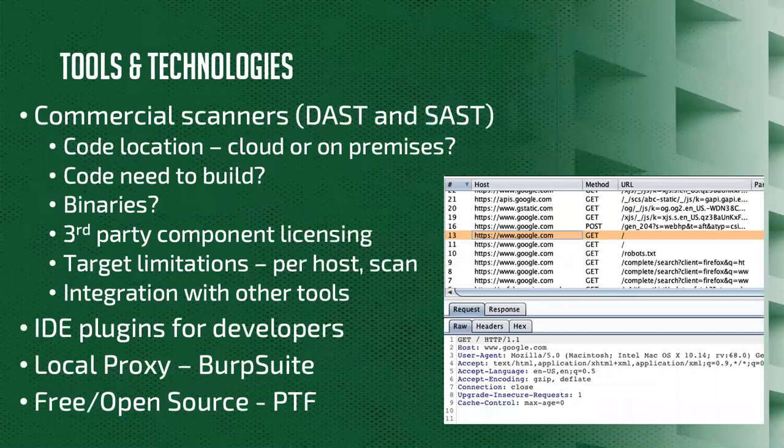Alrighty, moving forward with some tools and technologies, we wanted to bring up some considerations when you're taking a look at tools and technologies to assist your application security program. There are a lot of commercial scanners out there, both dynamic and static application security testing tools. One of the big considerations is intellectual property and your source code. Where does it actually store your code? Do you upload your zip file of code and it pushes it out to the cloud, and now your code's out there with whatever cloud provider they're using, or is this something that stays local?